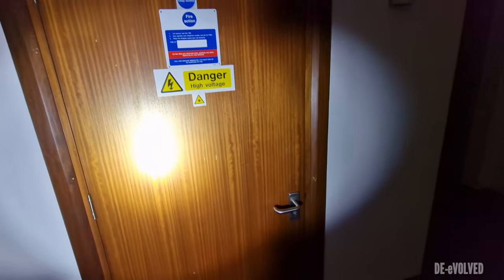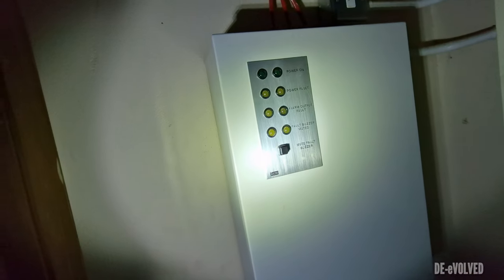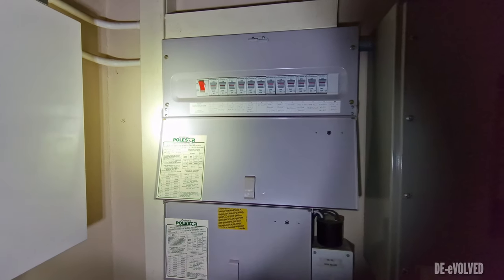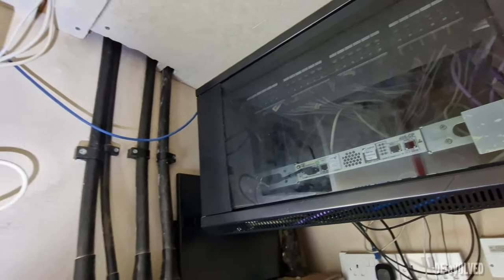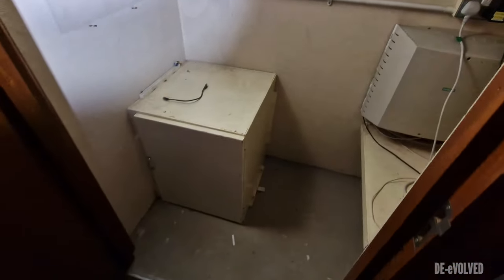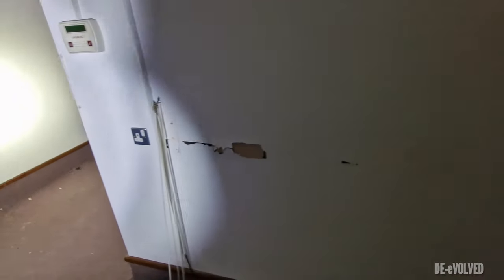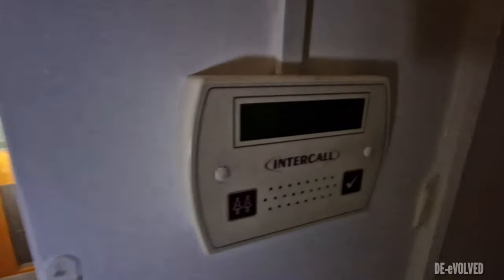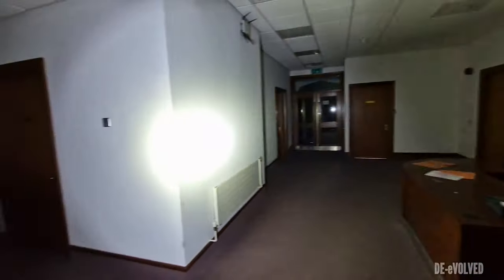Danger high voltage again, so this will probably be more electrical contacts. Fault buzzer, power faults, fuses, there's quite a lot in there. Yeah, we'll leave that alone. It's interesting to look at, but I don't know what any of it is. There we go, so that was that room, that was number 25. We've got an intercom. Yeah, guys, so that was this area.